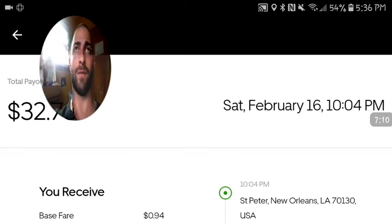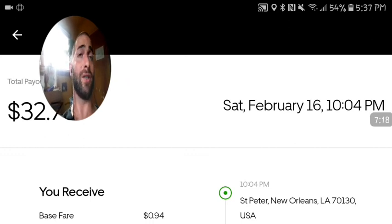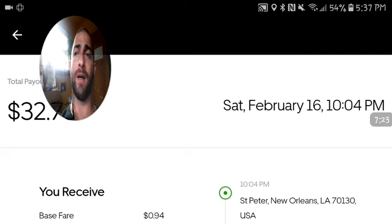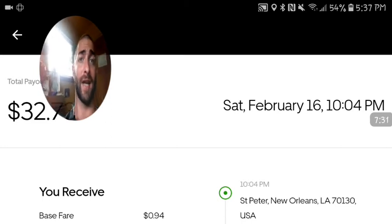It was like a festival or something that let out in Chicago. I had a $17 flat surge, and then the extra pickup was $9.50. It wasn't a very long ride, but think about that for a second. $17 flat surge, $9.50 extra pickup. So pool rides are awesome during flat surge.